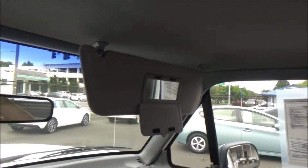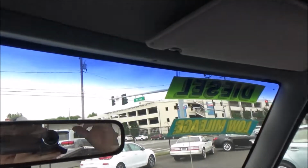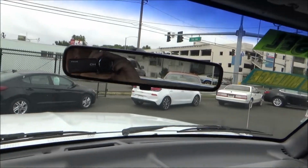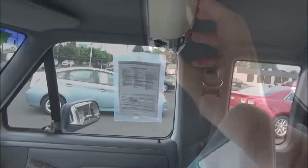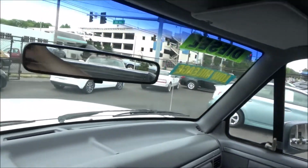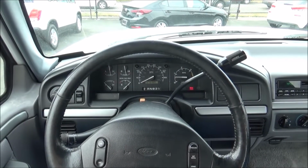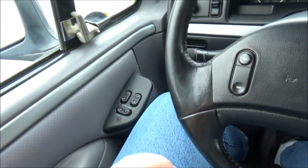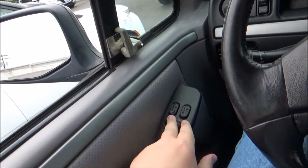The passenger sun visor does have a vanity mirror, while the driver's one does have this little strap so where you can keep things in place. Manually dimming rear view mirror. You also got your old school dome light. And now, let's go ahead and roll down the driver's window and have a look at the engine bay.